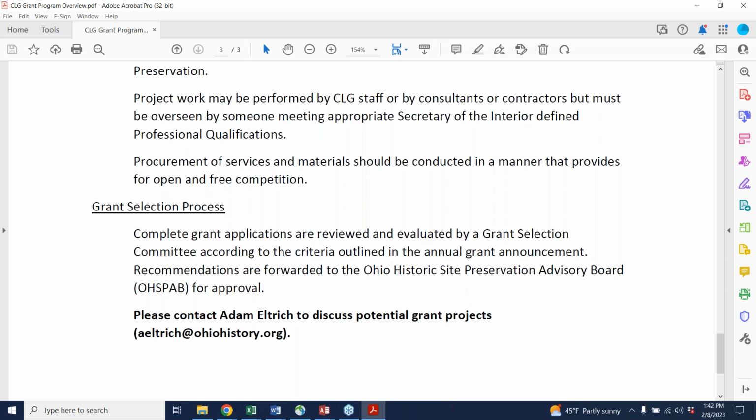And just so you know, sorry, Devin, real quick, our monies this year that we'll have for the 2023 grants to be awarded will be just under 145,000. So that will be the amount of money we will have for applications this year.